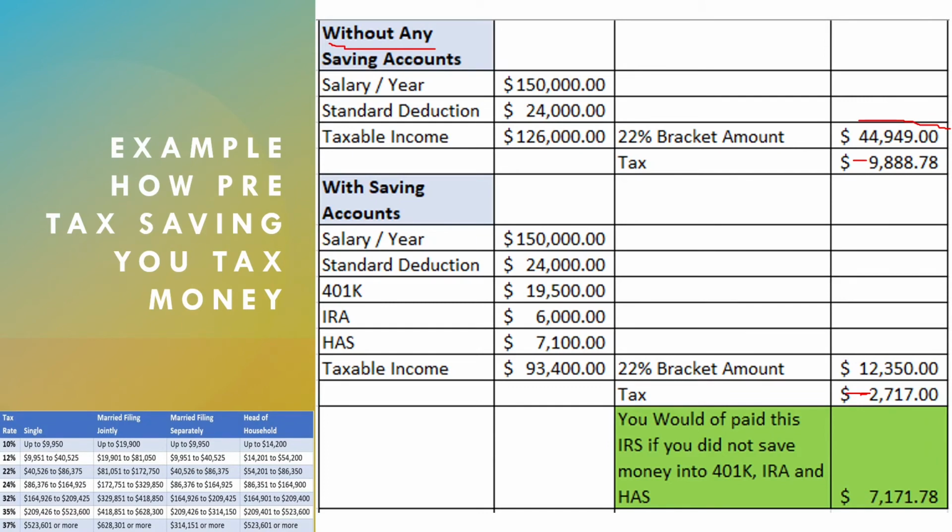So let's take a look at these three accounts, 401k, IRA and HSA, with one scenario without these accounts and one scenario with them. For example, if you are making 150k and your standard deduction is $24,000 as married filing jointly, your taxable income in the 22% bracket would be 44,949, and you would be paying about 9,888 in taxes on this amount.